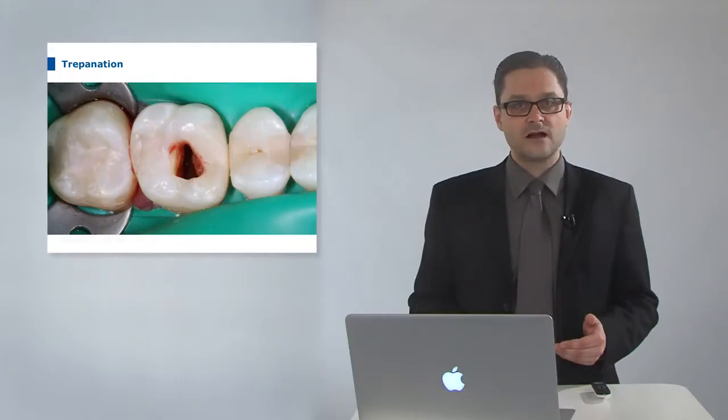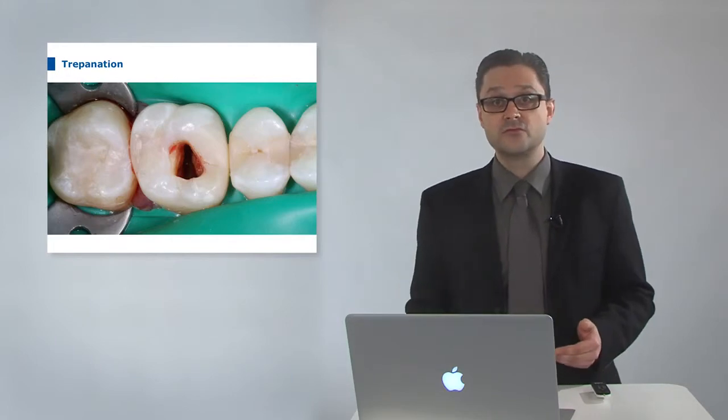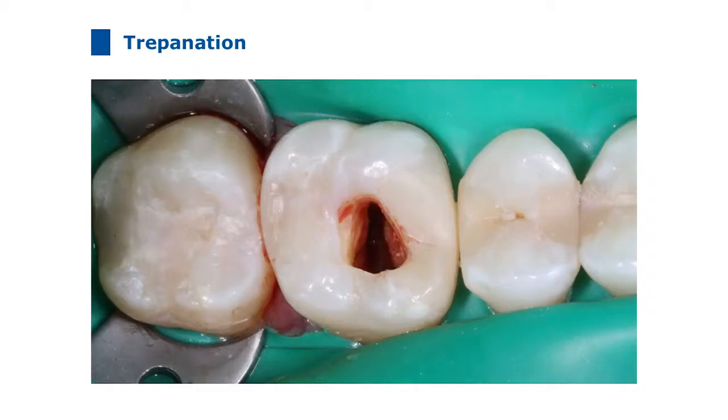This is called trepanation. Gases are released and you have access to the pulp chamber and the root canals. The inner tooth, the so-called endodont, has to be cleaned now. The soft tissue has to be removed and the chamber has to be disinfected. After the trepanation, you can see blood coming out of the root canals. This is an obvious sign for an acutely and irreversibly infected soft tissue called pulpitis.